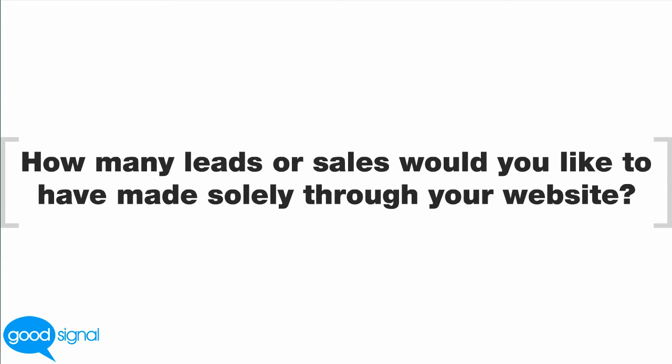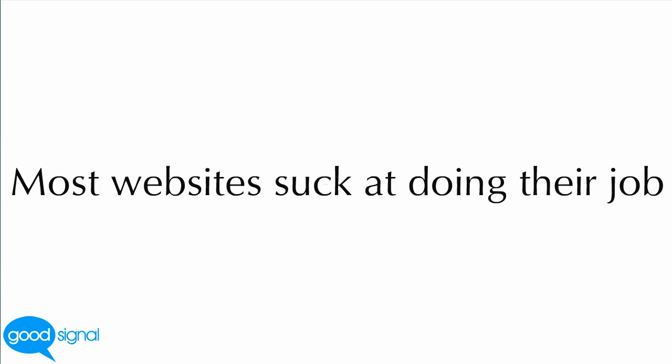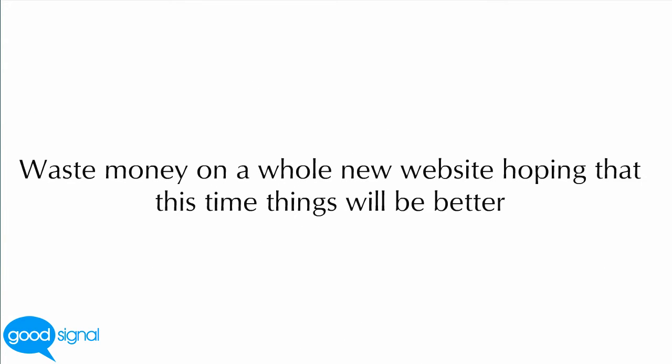You see, for most people, there's usually a massive difference between those two numbers. Most people wish their websites did a better job of generating new business. The problem, however, is that most websites suck at doing their job. And that's not just because they're old or they're out of date. In fact, there are loads of reasons. The problem, however, is that most website owners never bother to figure out what those reasons are. And instead you rush out there and you spend more money on things like search engine optimization or pay-per-click advertising. And then I guess in the worst case, after a couple of years of disappointing results, you go and you waste even more money on a whole new website, hoping that this time things will be better.